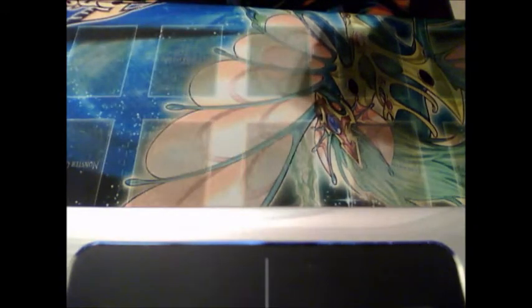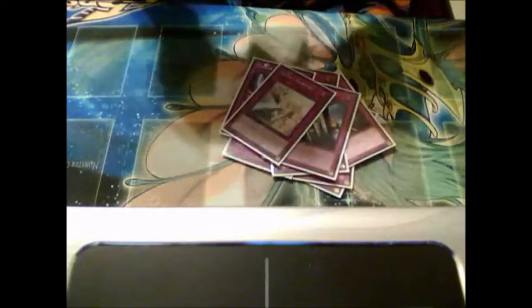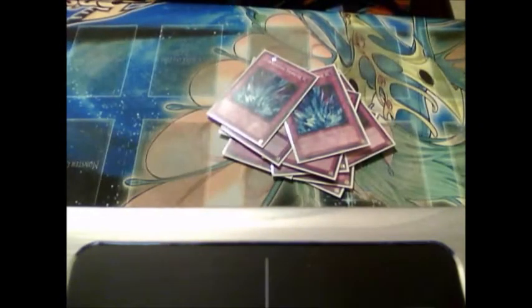I really hope I don't have to explain most of this. Most of it is what I would call the standard 12 traps this format, which are 2 Bottomless, 2 Deep Prison, 2 Fiendish Chain, 2 Mirror Force, 2 Solemn, 2 Torrential. I call those the standard 12 because unless you're running Mermail or you just really don't have the room, you best be running all of these.